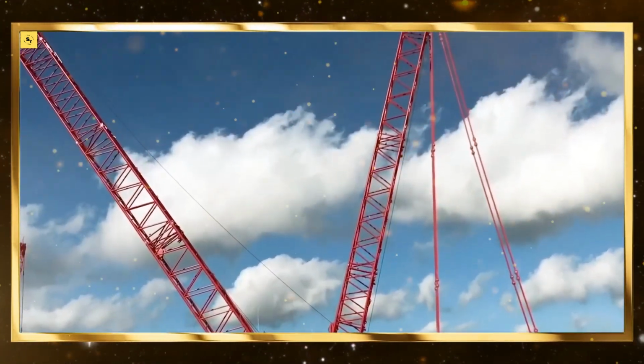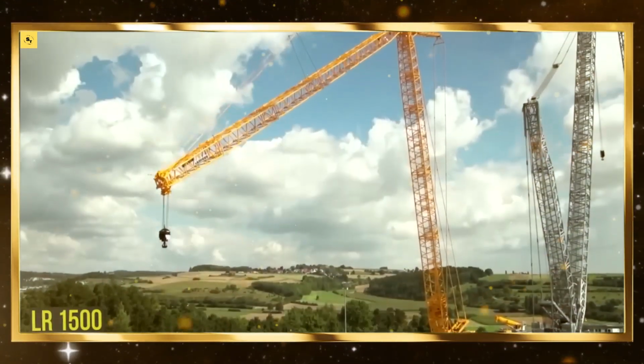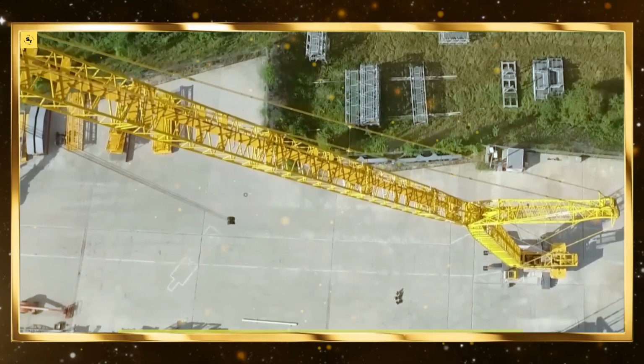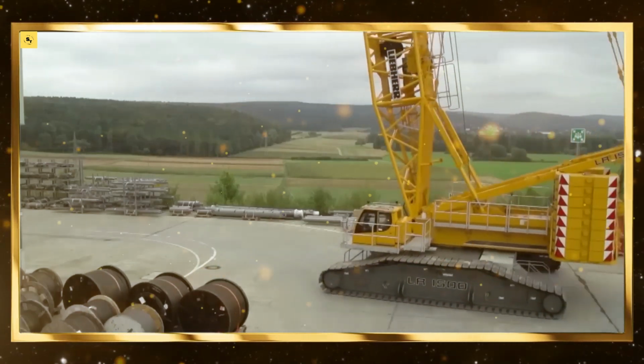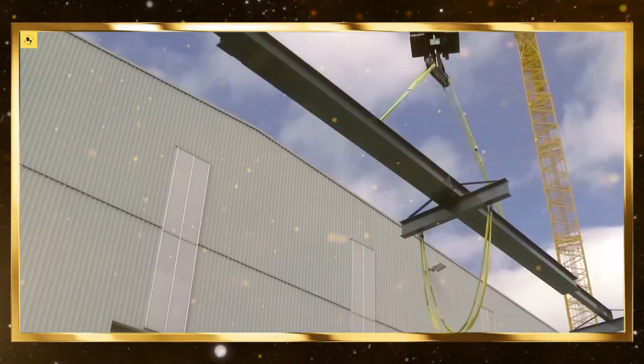KUKA KR1000 Titan, one of the strongest robots, capable of handling demanding tasks with precision. Yaskawa Motoman MH24, offers high speed and accuracy in various processes. Universal Robots UR10e, a collaborative robot enhancing efficiency and flexibility.